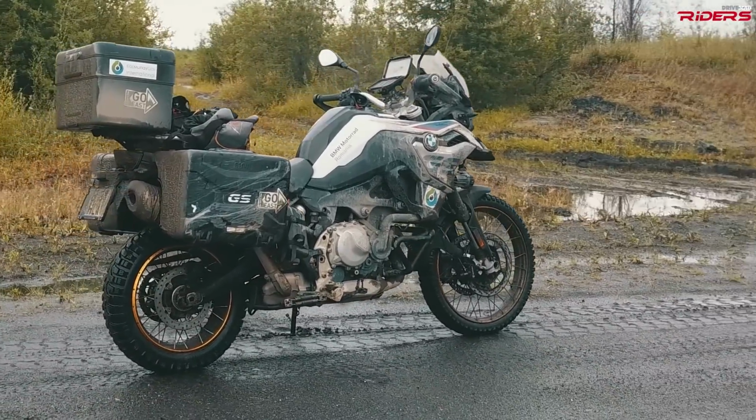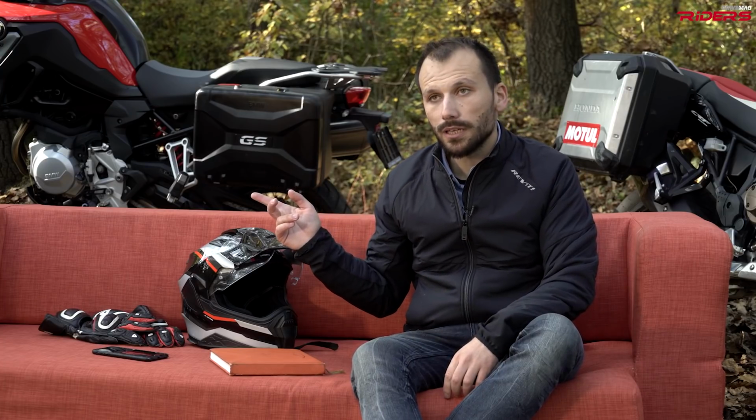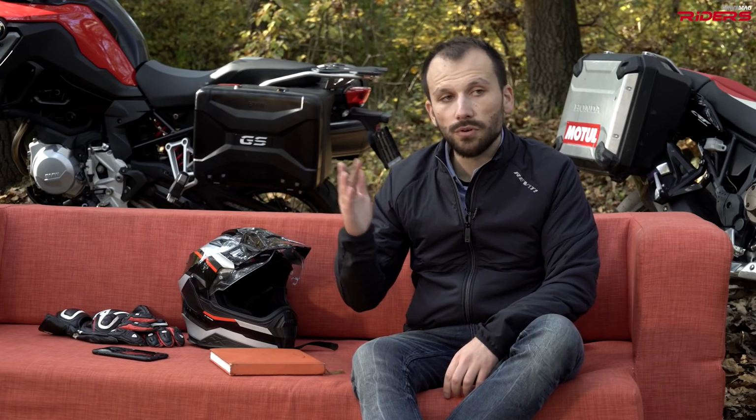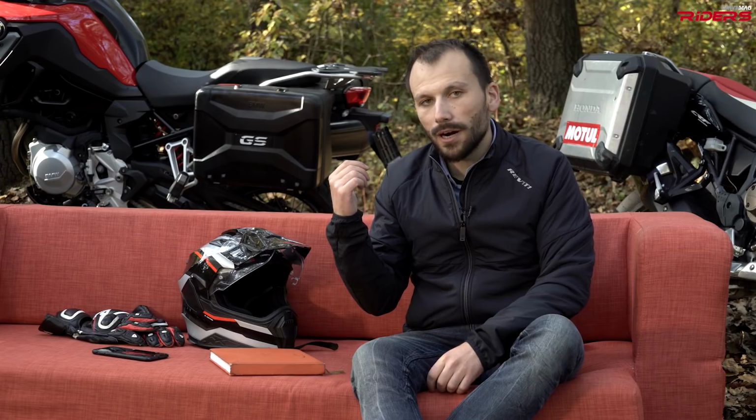So the best range is offered by the KTM. You can go up to 450 kilometers with this bike without having to fill up. Then comes the Africa Twin, about 400 kilometers, and after that the BMW, because 15 liters is not that good, and if choosing this bike you might need some additional fuel.